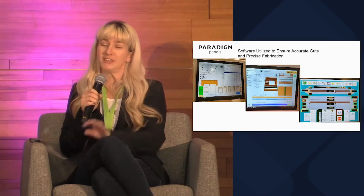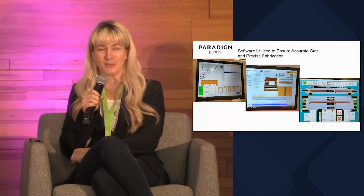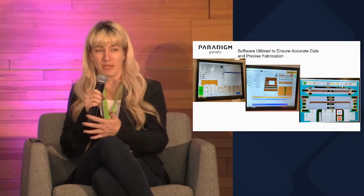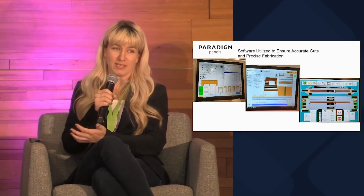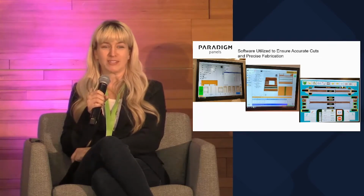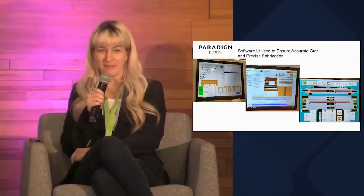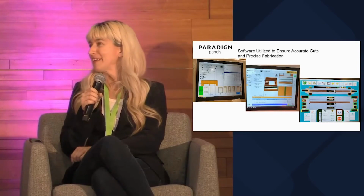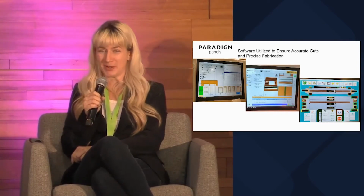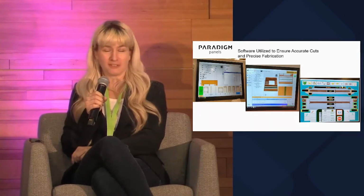And an interesting story behind that is the robots, and of course the beginning of Paradigm Panels, occurred as well during the pandemic. And so we received the robots, but we couldn't have anybody come to install them. So we had to install and figure it all out on our own, which was very, very challenging.